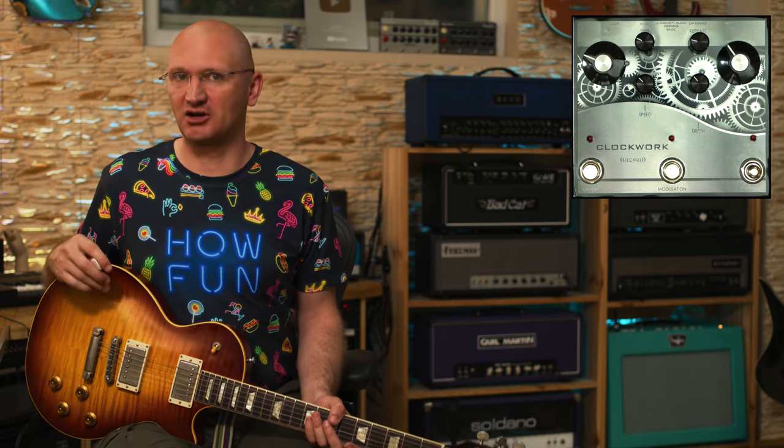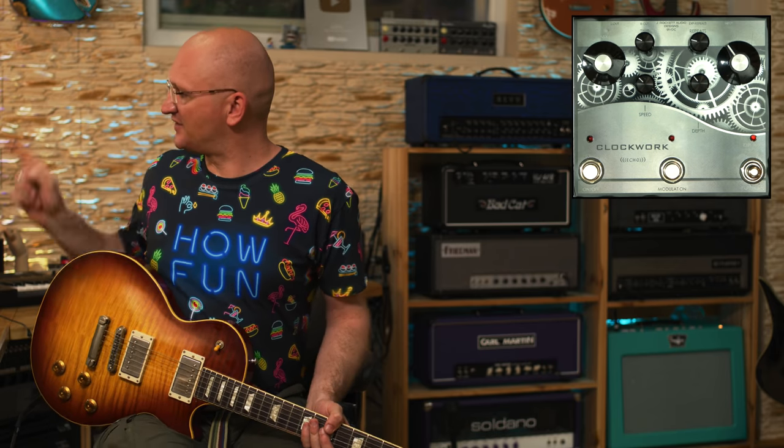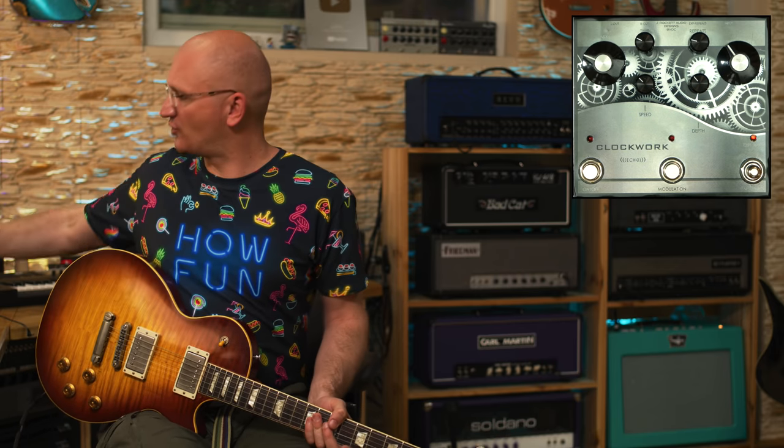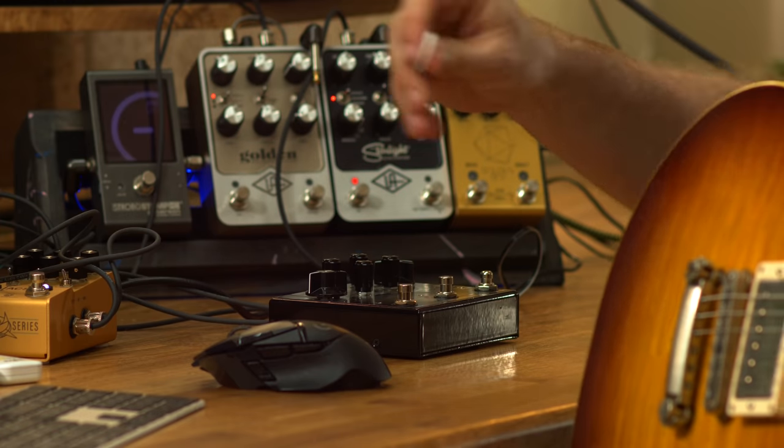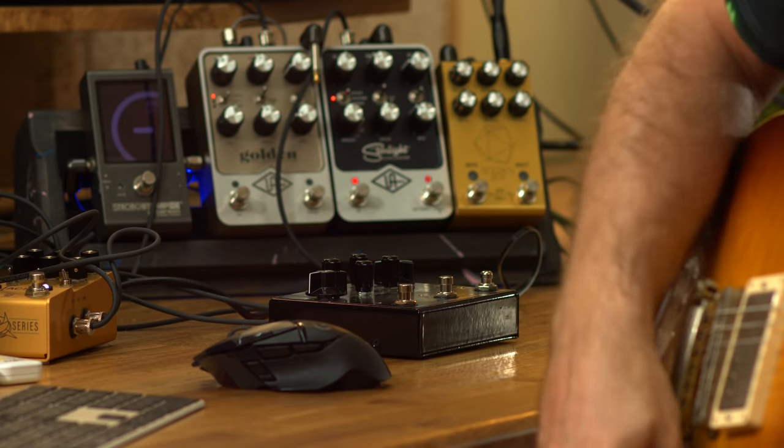So, since we have it, we'll do it. Even though Rockett isn't going to be happy about that, I'm going to compare it to another Memory Man type pedal, which is the digital version of it, the Starlight from Universal Audio, which I happen to have right here. So let's see what happens. I think that's without modulation.